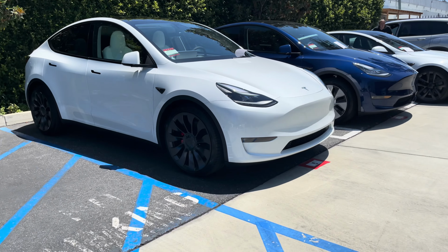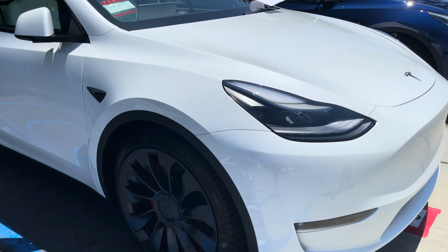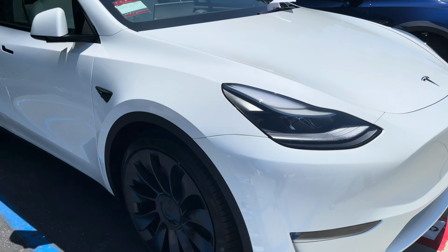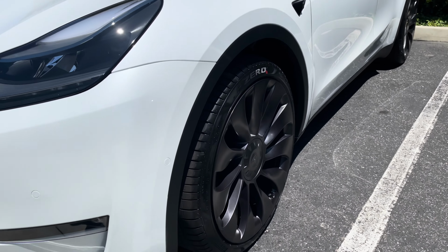You basically get a text telling you where your car is currently parked by locating the number on the bottom. We're number 5, as you see below the front there. And we're going to inspect this vehicle quickly. First look before we drive it off this lot.